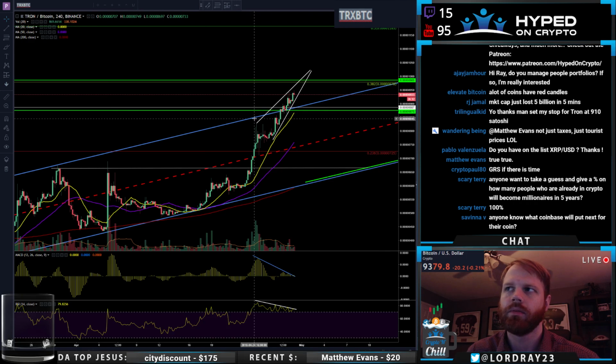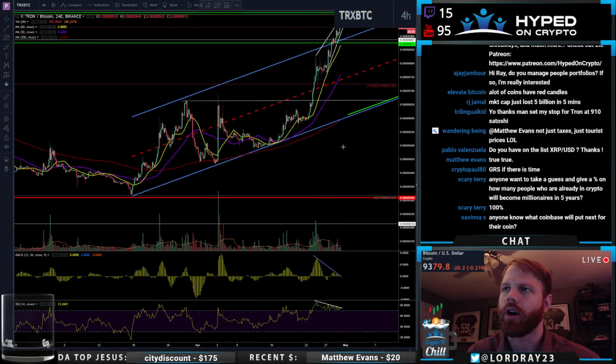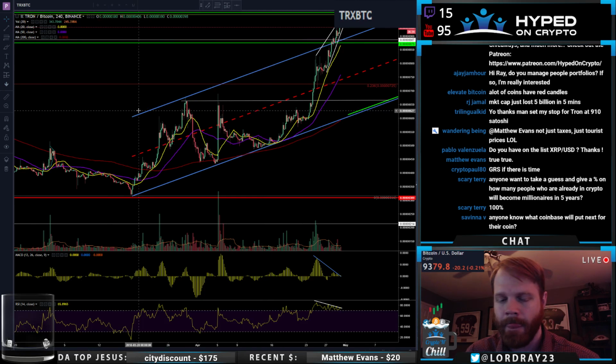That's TRX. Wonderful run, beautiful bull trend. No one's been doubting that. We've been talking about it. Patreon buy-in was 505 sats right down here. That was it. Congratulations on all your success. Amazing.